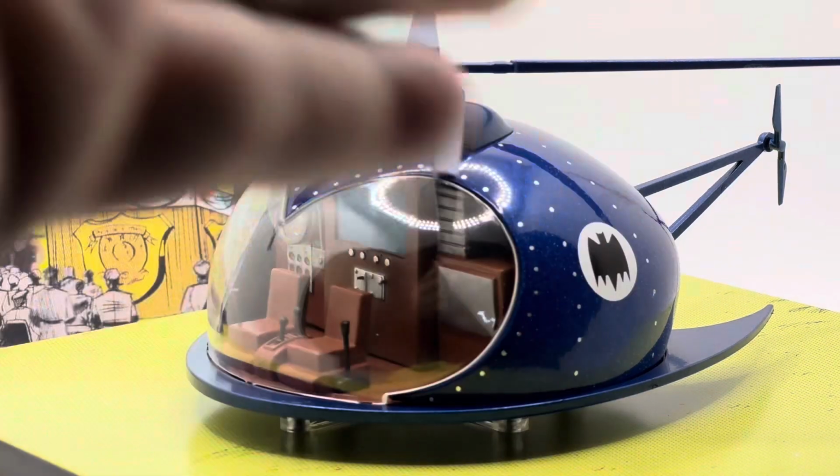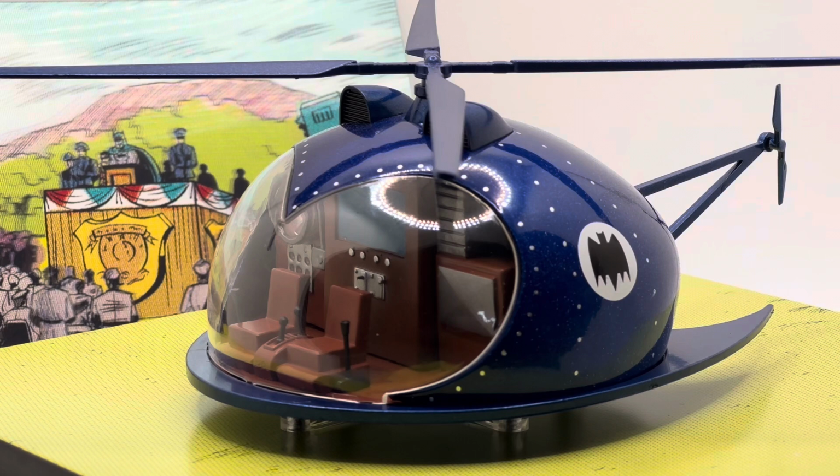This has been the Flying Batcave from DC Comics, as produced by Hero Collector and Eaglemoss back in the good old days of Hero Collector and Eaglemoss.